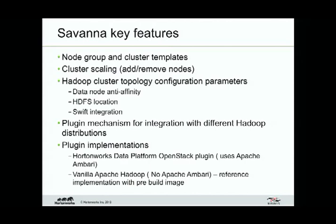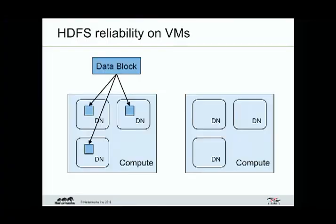For this phase, we'll come up with two plugin implementations. One is the Hortonworks Data Platform plugin that you can see during this show. And we'll also have a vanilla Apache Hadoop without Ambari, which will be a reference implementation for all of the plugins, containing all of the features from the Savanna perspective. But from the Hadoop perspective, it will be based on a pre-built image and will not feature things like Ambari.